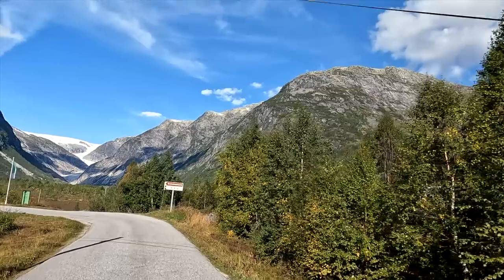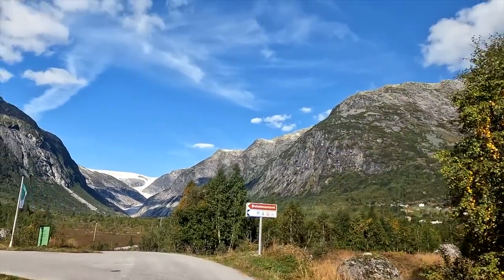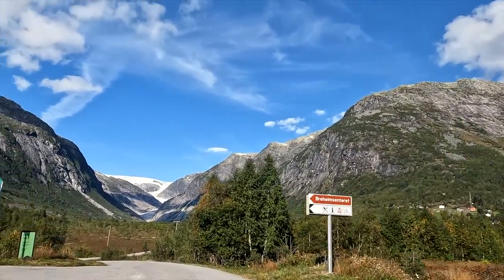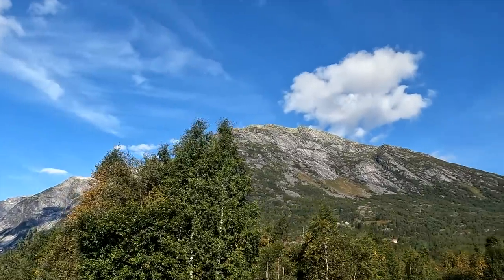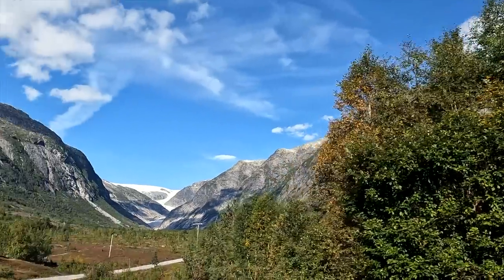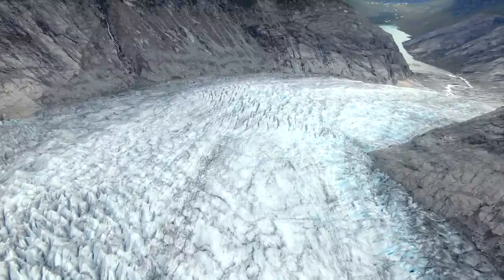First glimpses of the glacier, and wow, this is probably the most spectacular glacier in Norway, or glacier tongue in Norway. These glaciers that surround this area have been on the move for millennia. During the Stone Age, they advanced. In the Age of the Vikings, they retreated. For centuries, hunters, traders, and farmers have crossed over these glaciers.